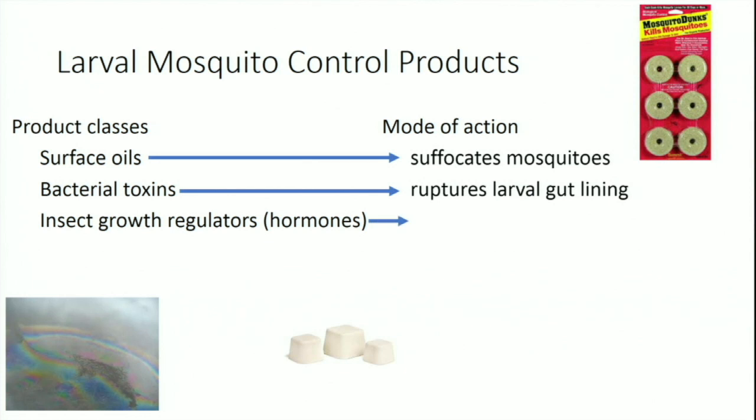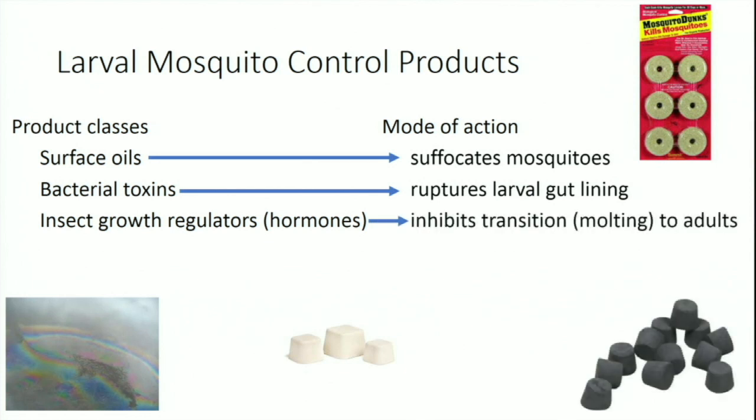And finally, these growth regulators, these hormones, are inhibiting the transition from each molted stage, from larval instar to the next, and eventually doesn't allow them to be hatched off as adults. So these are the major product types and modes of action of the products that we use.